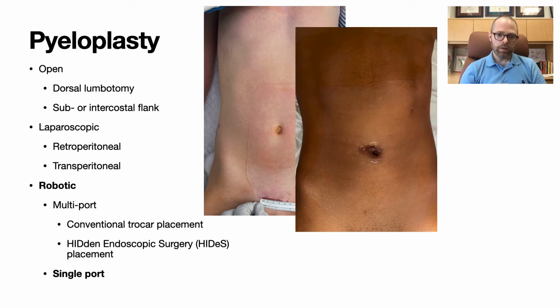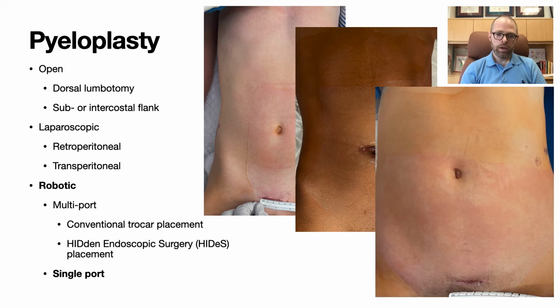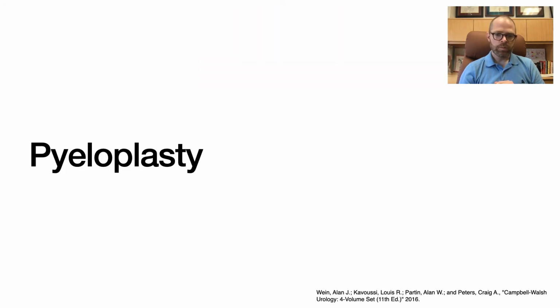Here, this is a port site in the belly button, and then here, this is a single port robotic port site, very low in the pubic hair folds. Again, in this last picture, this is a left UPJ repair, but the single port is very low and we're working up, and there's only one incision that we use.